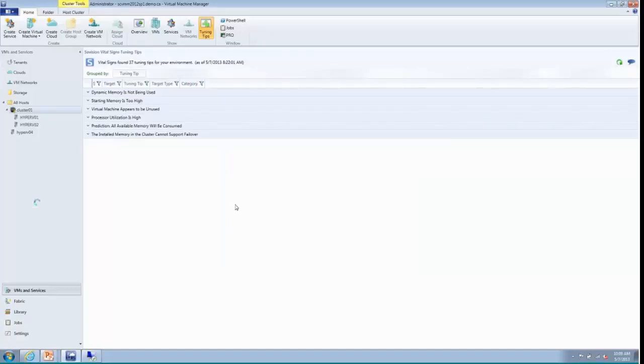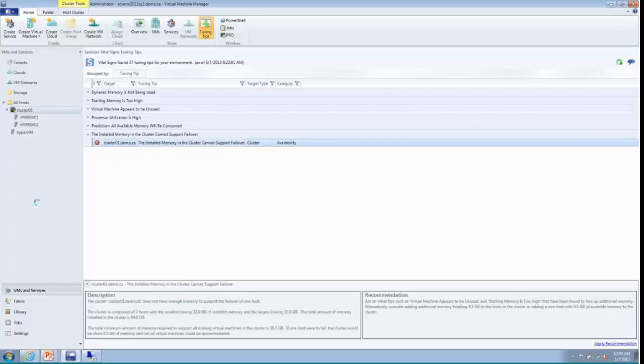So we jump into Savision's tuning tips. We have a tip here called the installed memory in the cluster cannot support failover. We're going to choose it and then read the description. So the cluster, the same cluster we just selected before, does not have enough memory to support the failover of one host. Then we go into more details. We'll tell you how many hosts are in the cluster, tell you the memory on the smallest and the largest, and the total amount of memory in the cluster. Then for you, we'll also add up the amount of memory required to support all the virtual machines that are running right now, and we'll tell you that if one of your hosts were to fail, what the shortfall would be.